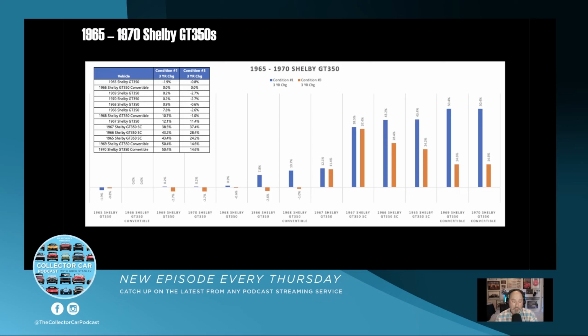Tops on the option list, this will be key here in a second, was a Paxton supercharger, which gave the GT350 stratospheric power. Now, if you go back to my Instagram page, I have a picture of a 66 Shelby GT350 with 2 Paxton superchargers on it. It is really crazy looking. It's not from the factory that way, but it's really cool to see that. So just a handful of cars were so equipped with the Paxton supercharger.